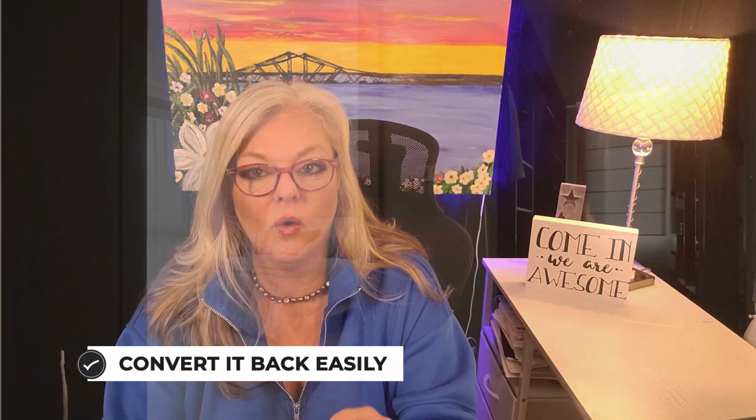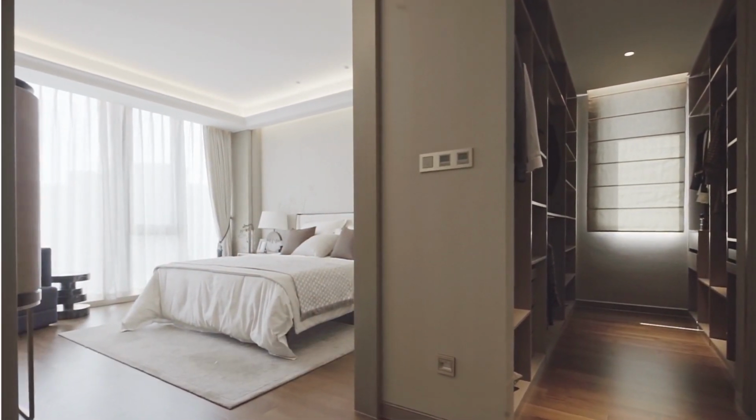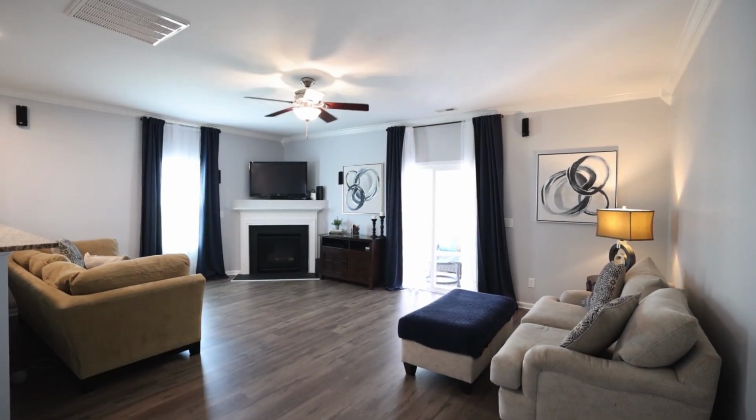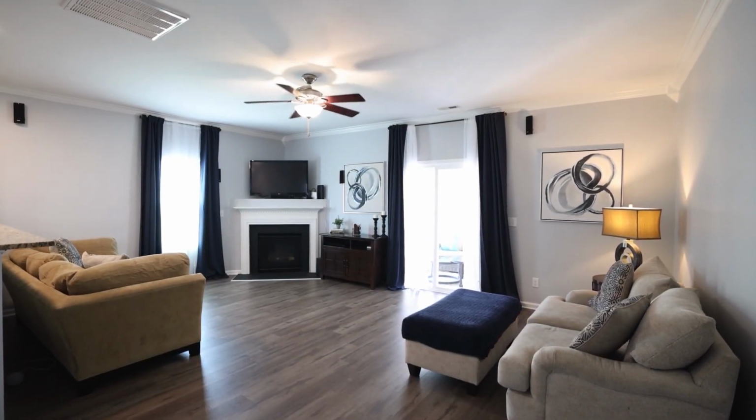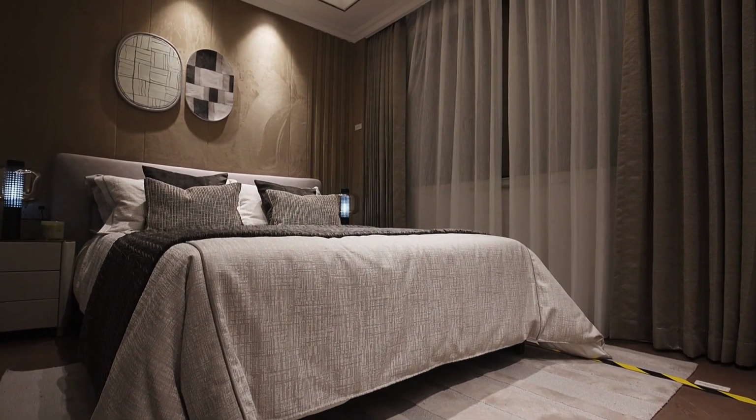Always want to make sure that your projects can be either converted back easily, but don't be taking down walls and converting a 3-bedroom to a 2-bedroom house. That won't let your house sell very quickly if they have to put walls back up and add closets back and make it back into its original 3-bedroom house.